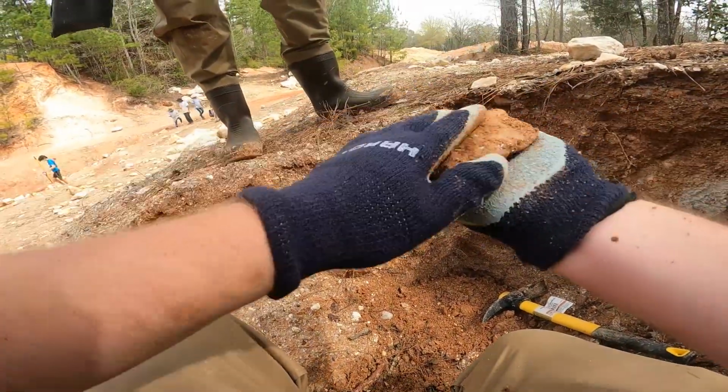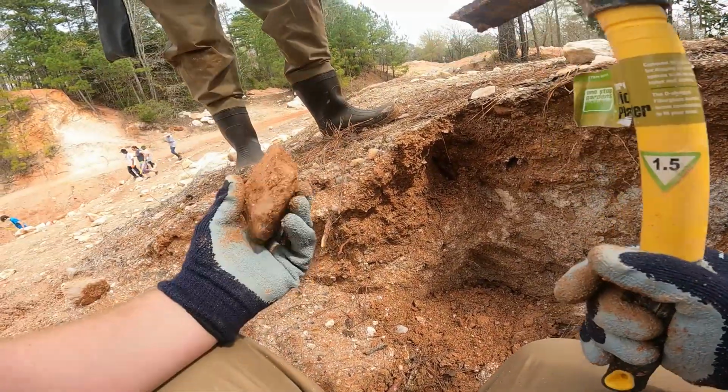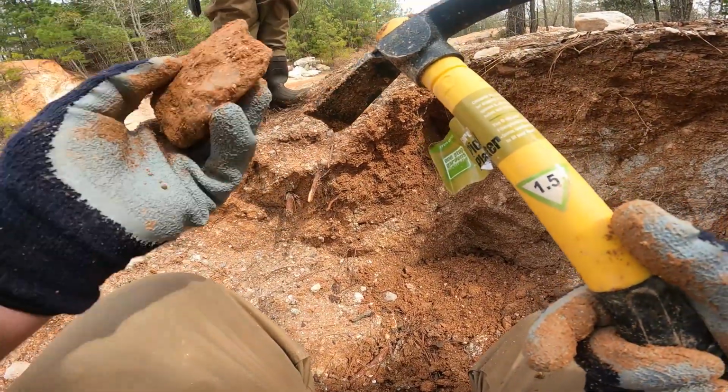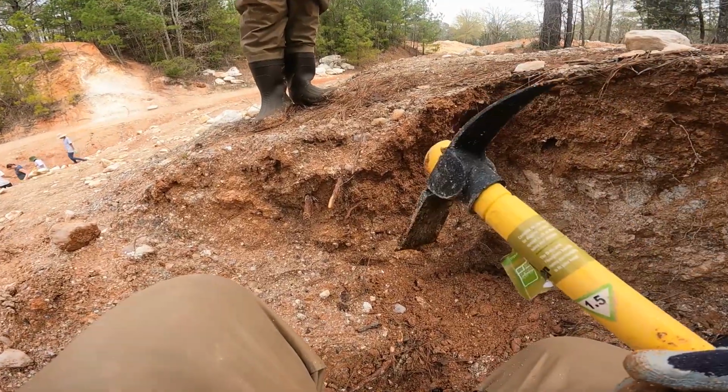How's it going down here? It is going. Digging away. Got my little pickaxe here. I don't really know what I'm looking for exactly, but it's still fun. I'm kind of just grabbing everything I find, and hopefully something will be valuable. Hopefully so, man.